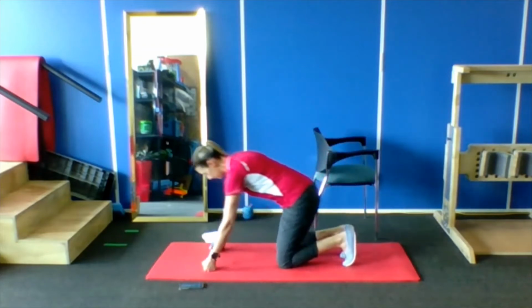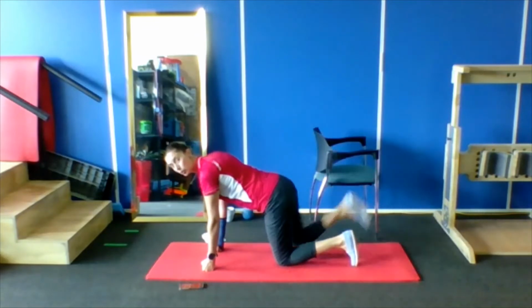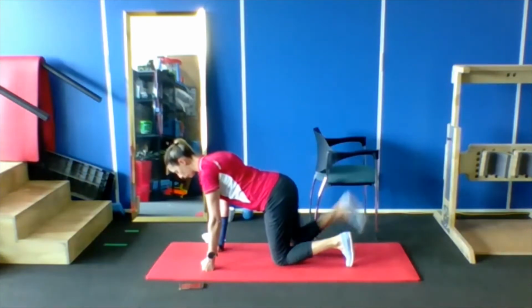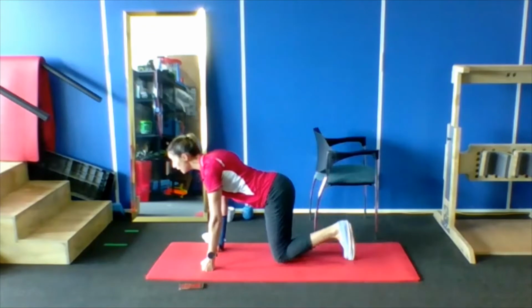So getting ready? Okay, so I'm going to go one leg, second leg. So now I'm alternating the movement, trying to keep those core muscles on, trying to not let my hips wobble from side to side too much. Shoulder blades pulled down, belly button to spine, over halfway.